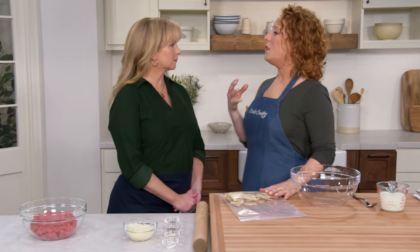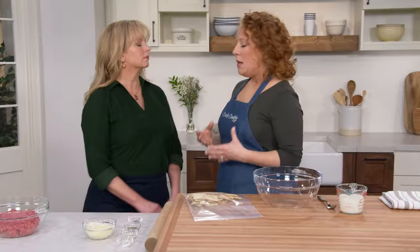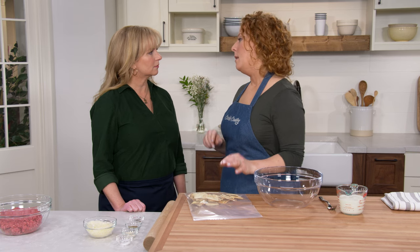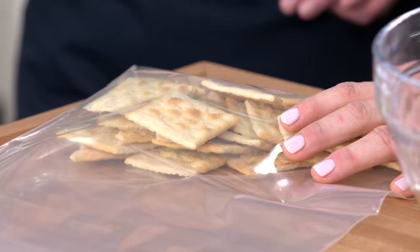Now, as you know, panades are used for things like meatballs or for meatloaf. And it's when you want to make sure something stays tender during cooking and retain its shape. So usually we use fresh breadcrumbs or panko breadcrumbs, but today we're gonna be using saltines. The main reason for that is because we found that there was less moisture in the saltines and it made the meatballs less gummy.